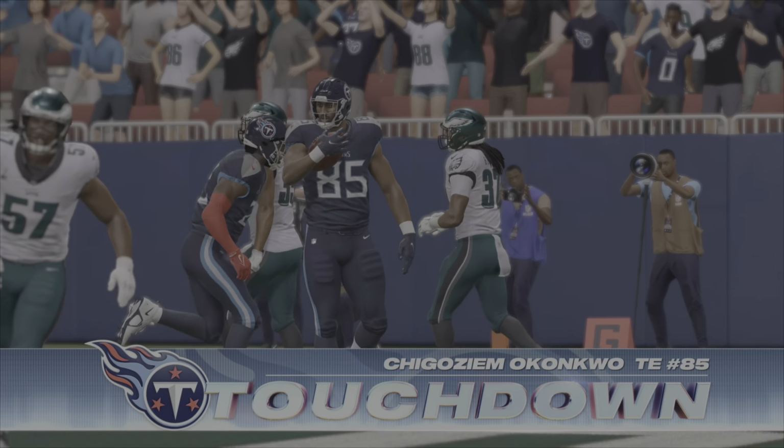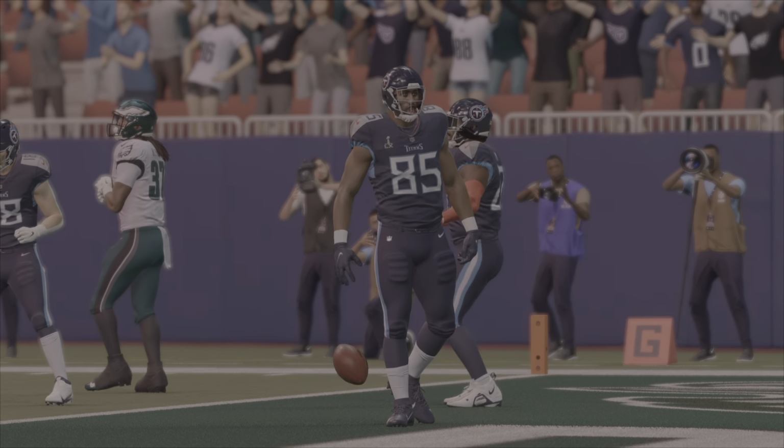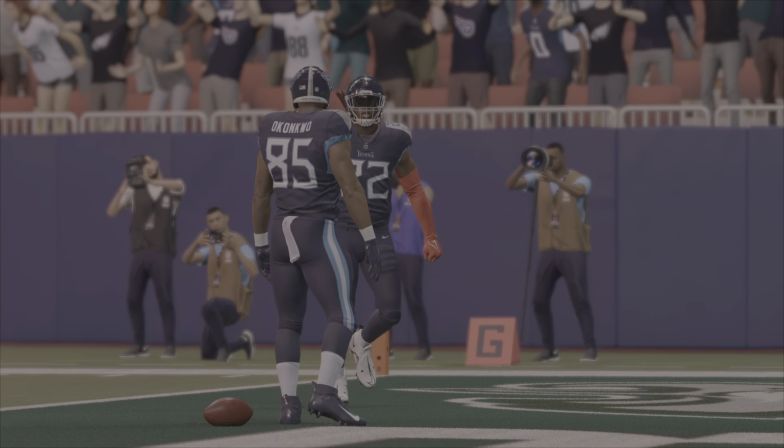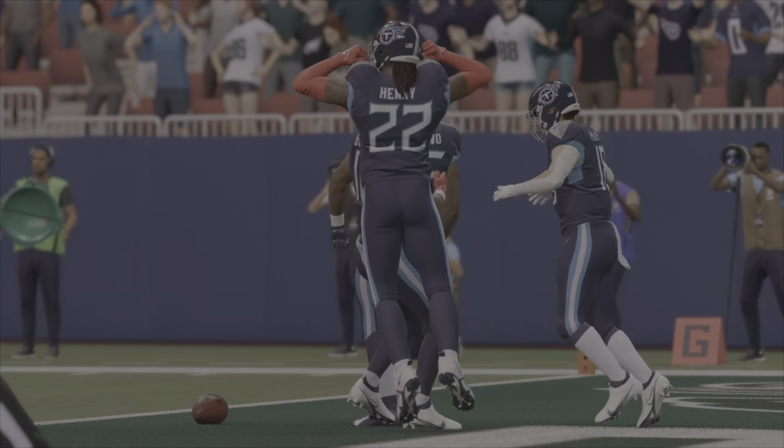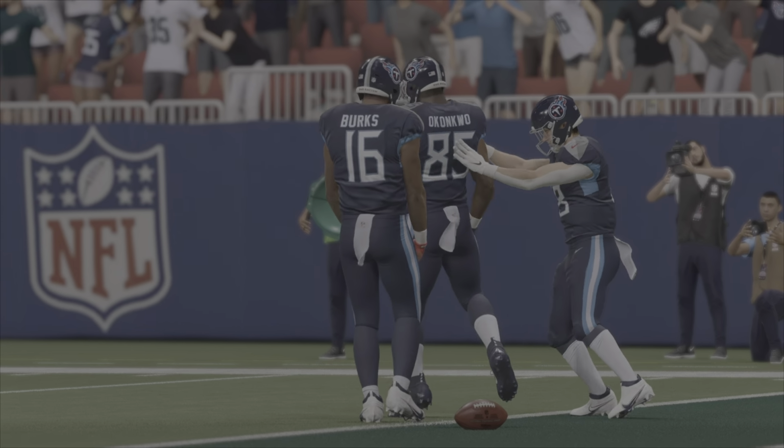Heck yes! On the road, pop that ball. We need another touchdown. That's what we're talking about. Tighten up.